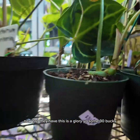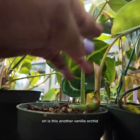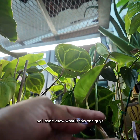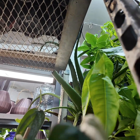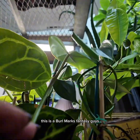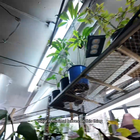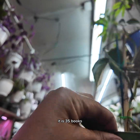All right, now up top they have, this is a gloriosum, $30. Oh, is this another vanilla orchid? No. No, I don't know. What is this one, guys? I don't know what that is. Let's see if it's labeled. Okay, this is a Burrow Marks Fantasy, guys. Let me pull it out so you can see it. There is minimal leaves on this thing. It is $35.